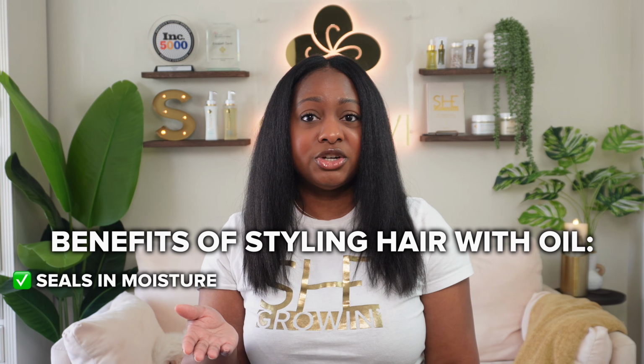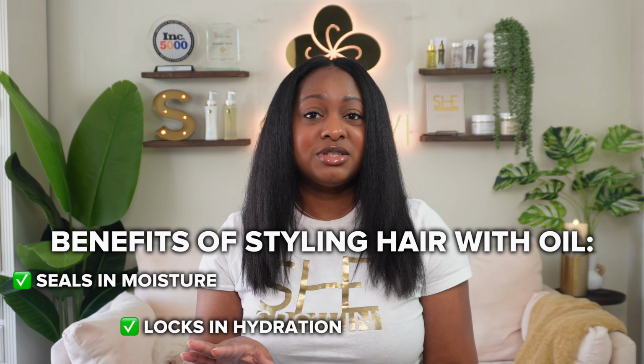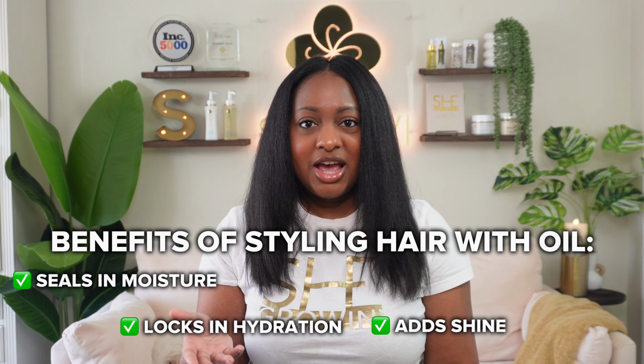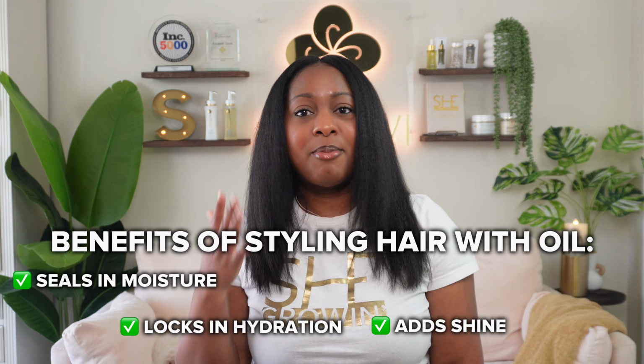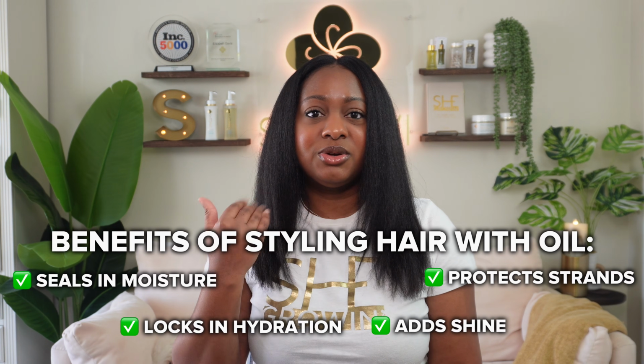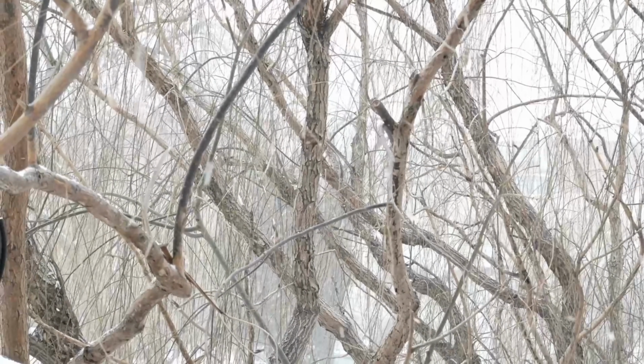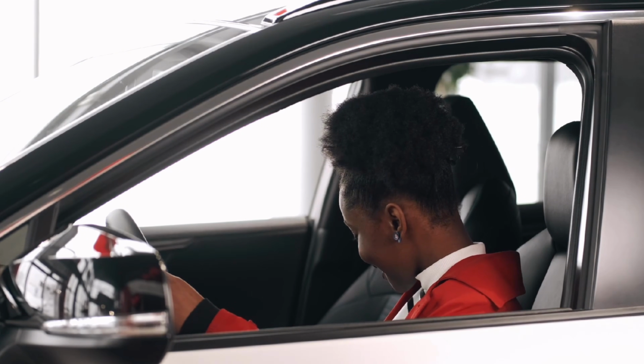It seals in moisture, locks in hydration from water or leave-in products, keeping the hair soft and moisturized. It adds shine, giving your hair smooth, polished finish. It protects your hair from outside damage by shielding the hair from heat tools, environmental factors like weather, and friction from your clothes or even your car seat. It supports growth and promotes scalp health by nourishing strands from root to tip.